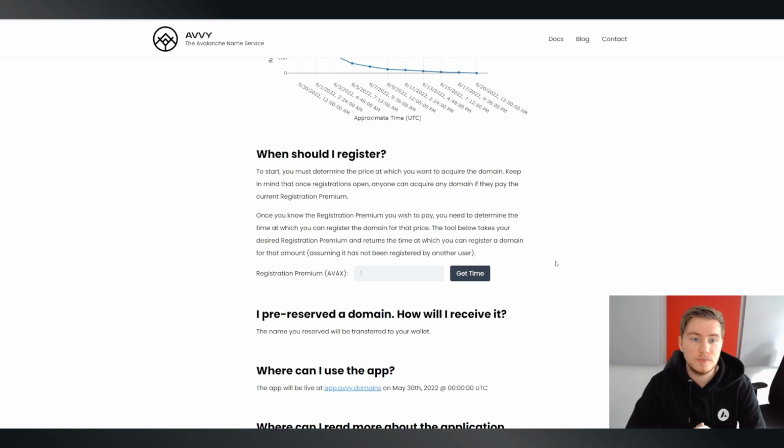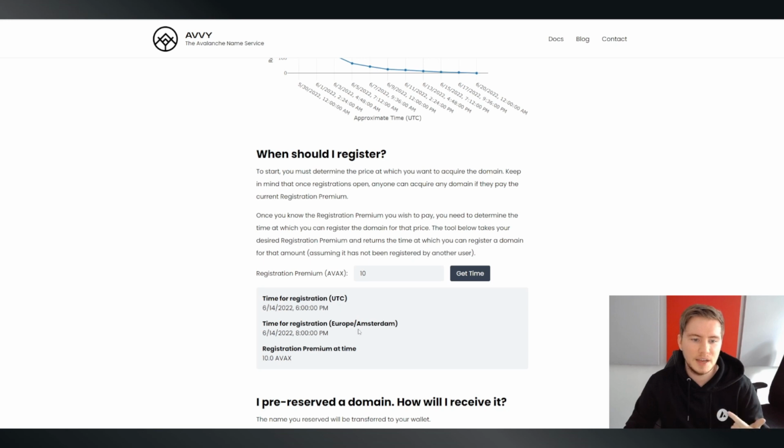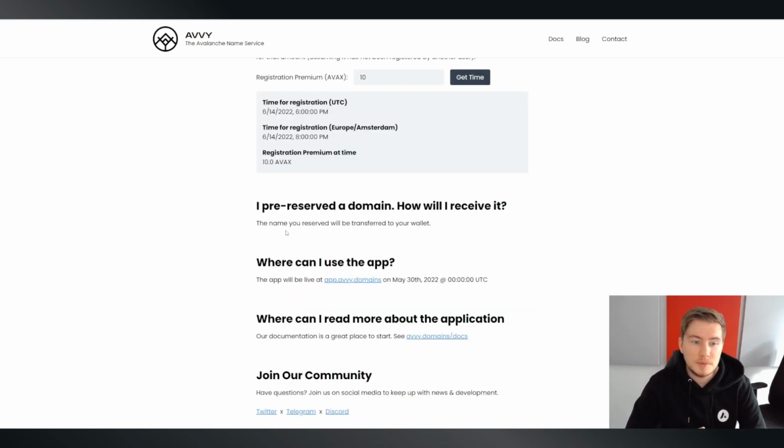If you already have a price in mind at which you want to register your domain, you can fill in that price right here. So for example, you say you want to pay 10 AVAX for your domain. You can fill it in here. You will get it in UTC and in the time zone of your browser, and it just double checks as well with the contract so that the registration fee is indeed 10 AVAX. If you have been able to pre-reserve your domain, this was available to people who had special claims to it, the domain will just be transferred to your wallet instead.